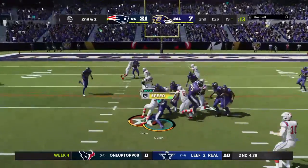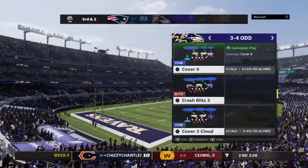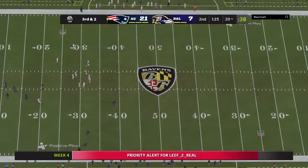They hand this off to Harris, and they go the wrong way here. Knocked back to the 20. Now the Ravens are going to use one of their timeouts as they head to the sideline and talk over what to do next.